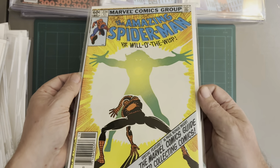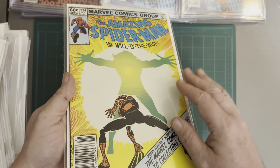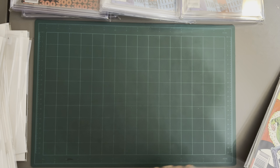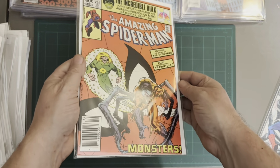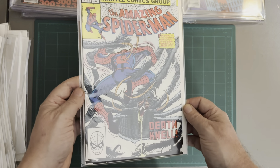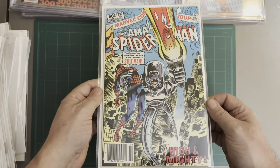234. Again, one of those covers I love because usually when you get them, it's super dirty and you can clean them up real good and make them look much better than they started. 235. 236. Another one of those beautiful white covers that I love. And last but not least, 237, Stiltman.